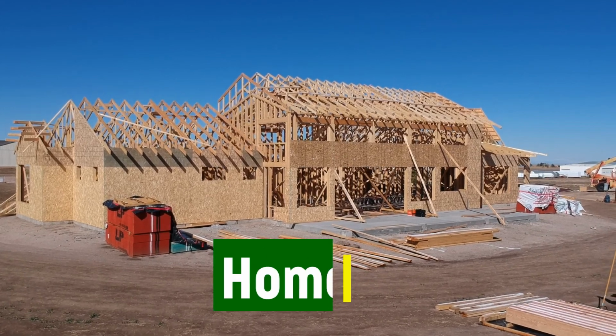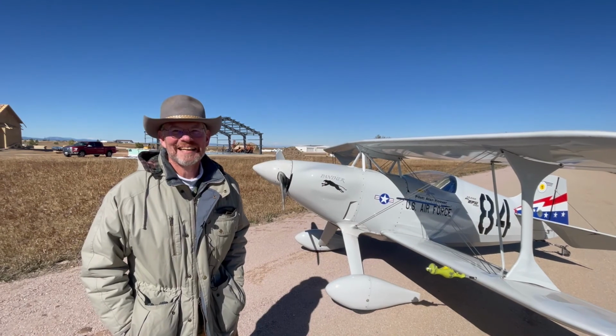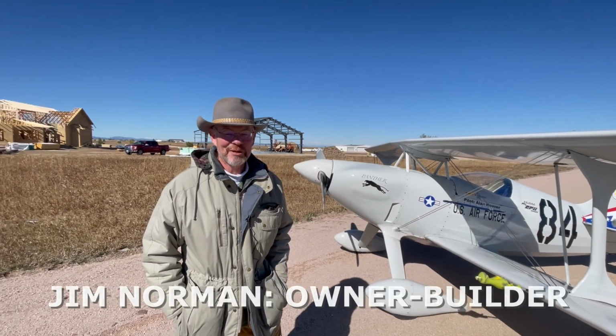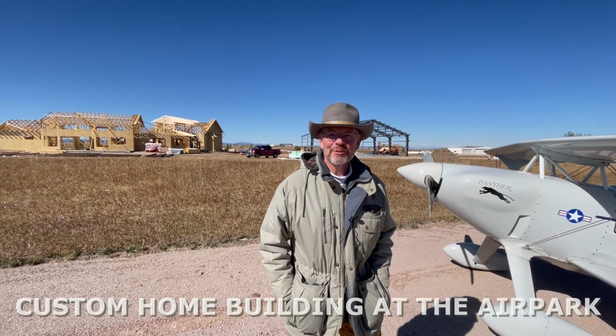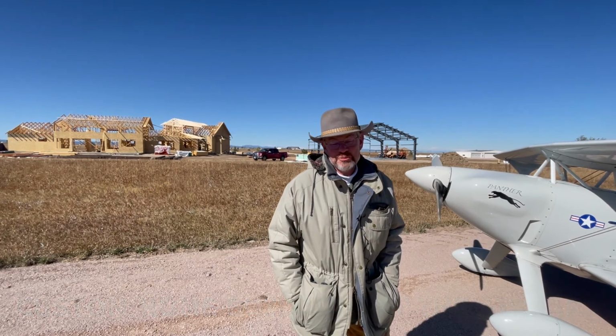Jim Norman, we're standing in front of this airplane at an airpark. Is that sitting right next to you your inspiration to build a beautiful home out here? It certainly is a part of it. That, and to be honest, really great neighbors. It's a wonderful place to be. Aviation-minded people, and just a real pleasure.